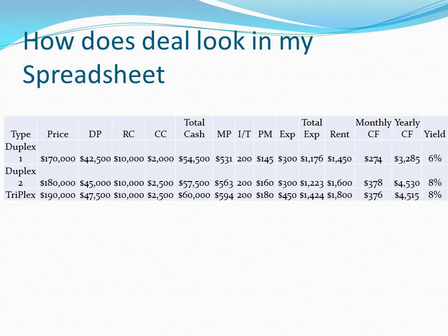There's your estimated cash flow, your yearly cash flow, and then the yield. So again, in my model, anything above 5% in this market is outstanding, and all 3 of these are above 5%, and a couple of them are approaching or over 8%, which in this market is tremendous in my opinion.